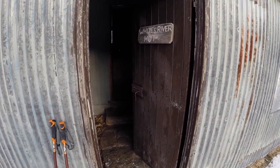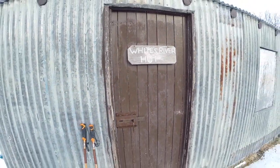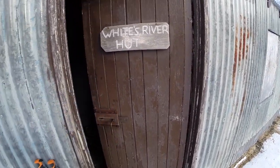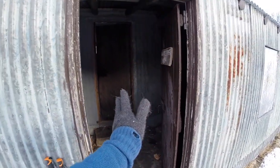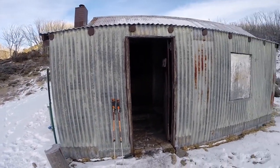And when you do leave the hut, when you pack up and leave and go home, always make sure you close the door. I'll just explain why. Just close the door. During a big storm, the wind can blow the door open, and as the storm continues during the night, the door will swing back and forth, and the door of the hut can literally be blown off its hinges.